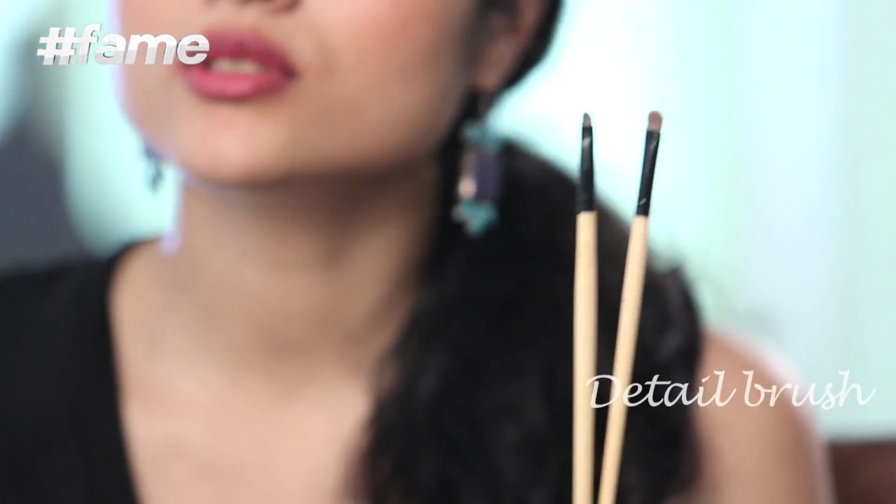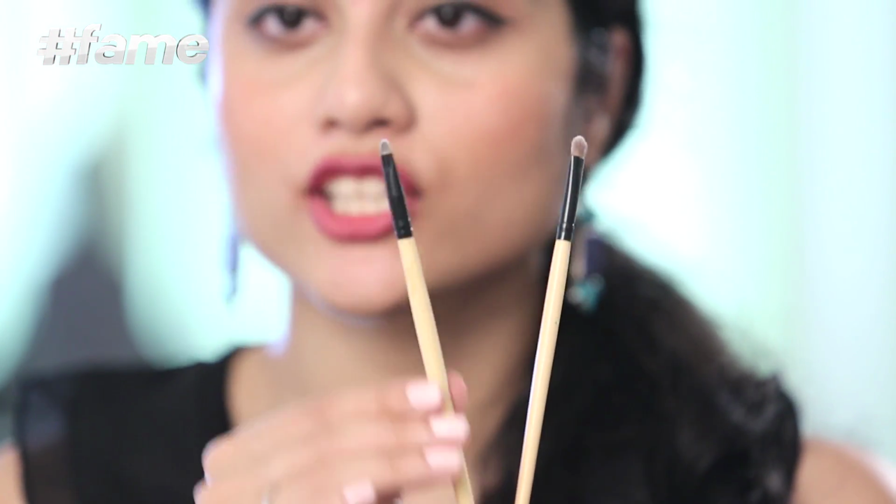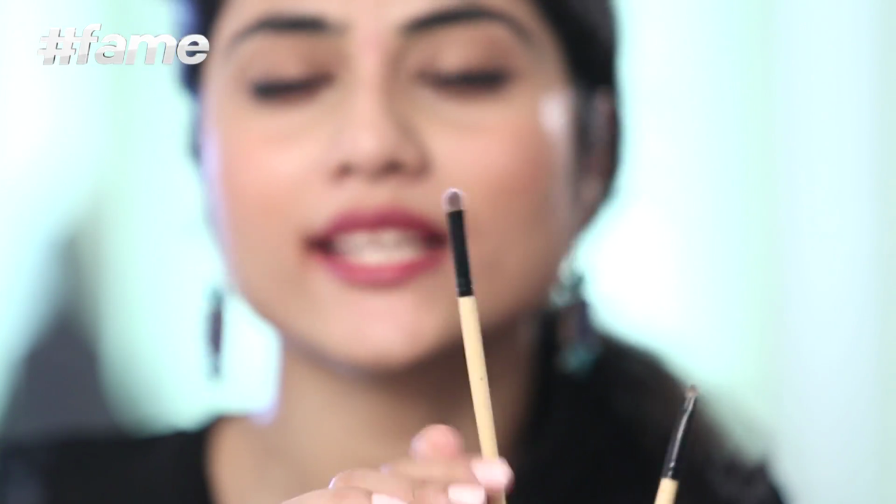The other brushes I like are detail brushes. So I have two from Coastal Scents. Again, Coastal Scents brushes are pretty nice as well. They're not as nice as Sigma ones, but they're very cheap. So these smaller brushes, which I don't think you should spend too much money on, they're perfect for that. So this one over here is like my gel liner brush, and it's also when I want to do inner corners or something like that, this is the brush I use. And this very tiny one is like a very small shader brush, and if I'm putting something in my crease, or if I'm making an outer V or something which is very detailed, then that's the brush I use.